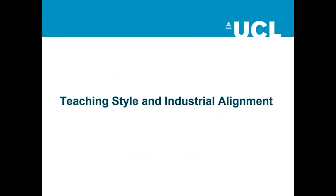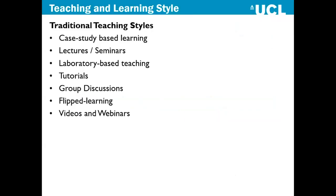So I'm going to spend a bit of time actually on these 2 slides, or the following slides, because I think this is very important. And again, it goes back to the fundamental vision of the program. So what is the teaching style, and how are we aligning it to industry? Well, first, I think to understand what the teaching style is, it's important to understand what traditional teaching styles are. So traditional teaching styles, and these are things that we will certainly incorporate into this program. So I'm not saying we're not going to do any of this, but absolutely we'll incorporate some of this. But we want to complement it with other teaching styles as well.